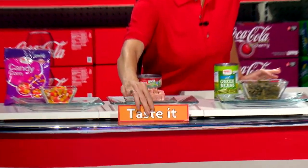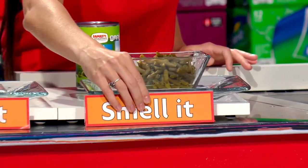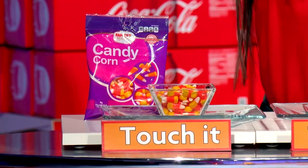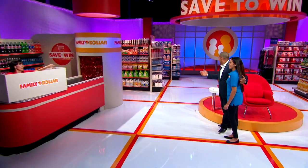She can taste the ham. Want your mom to taste the ham? So what do you want your mom to smell? We'll have her smell green beans. I like that. And of course, your mother will be touching the Family Gourmet candy corns. All right, Mariana, girl, cover them up. And let's bring out Maria.